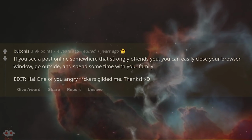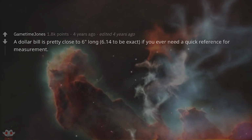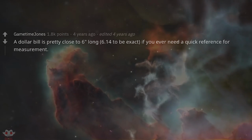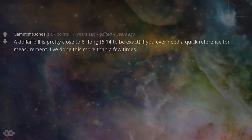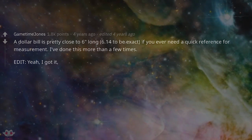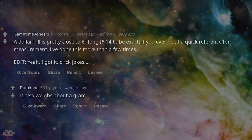Thanks. A dollar bill is pretty close to 6 inches long, 6.14 to be exact. If you ever need a quick reference for measurement, I've done this more than a few times. Edit. Yep, I got it. Dong jokes. It also weighs about a gram.